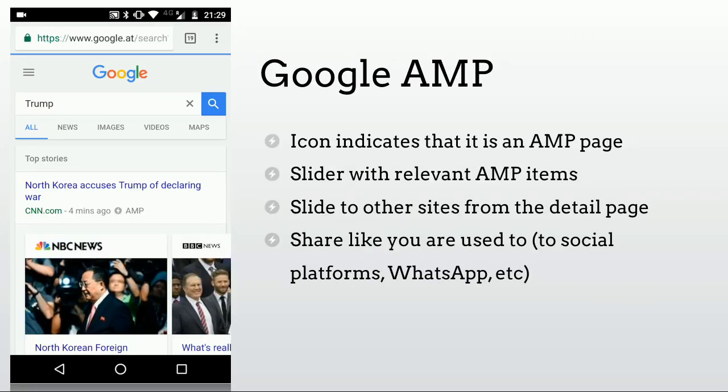So let's have a look at Google. There's a small icon on the news item. You can see this small flash, what's it called? Thunderstruck icon with the word AMP next to it, giving you an indication that this article, North Korea accuses Trump of declaring war, is AMP enabled. And then there is a stream, a carousel with news items in this case, all about the subject Trump. I couldn't find a better example, sorry for this. And if you scroll down, you can see some other related items to Trump. I will show you the example in a second.